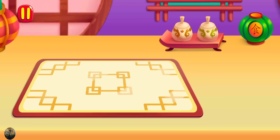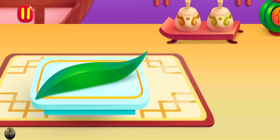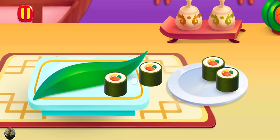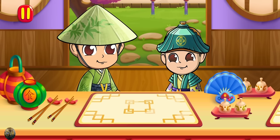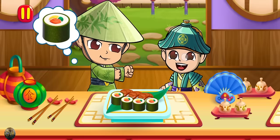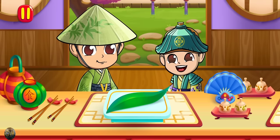Choose what to serve the food on. It smells so good. Move all the rolls to the plate. Now, let's add sushi. Feed the kids with the rolls. Bon appétit. Can we have some extra? I want more. It's so delicious.